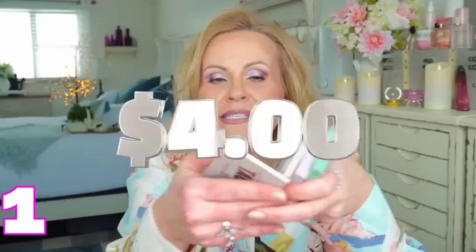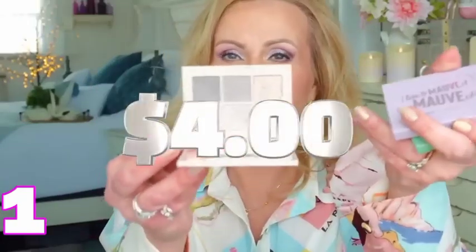One is coming in at $4, and it is these Essence palettes. These little palettes have six pans inside of them. They also have a mirror, which is awesome because you could just throw that in your purse. But the quality on this is so good. I really do love these.